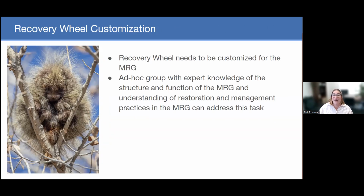Through a science and technical ad hoc group, which we're going to task with customization of the recovery wheel to the MRG. So ideally, this group will be made up of those with expert knowledge of the structure and function of the MRG ecosystem, as well as individuals with an understanding of current restoration and management practices in the MRG.